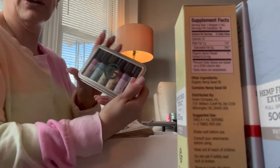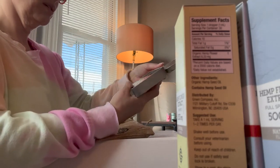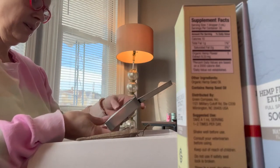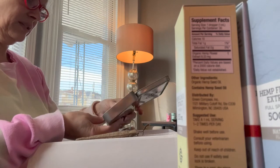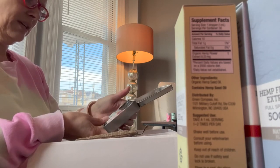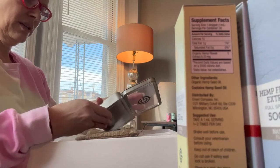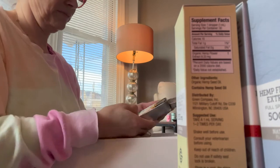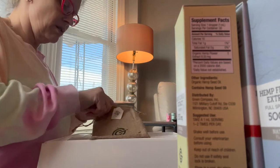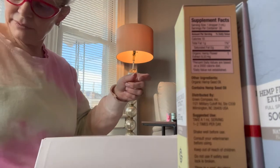Oh, how cute. These are all essential oils. Oh, that comes in a nice case. Look, it's nice. This is Women's Monthly Blend. Infused Ice. Focus. Shine. Calm. And Crown. Oh, these are nice. All right, let's see what else we got here.